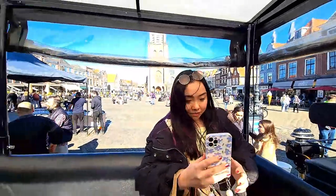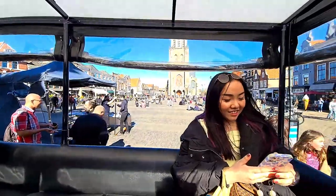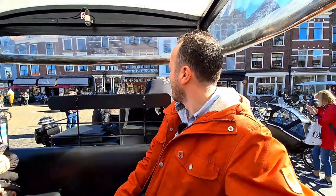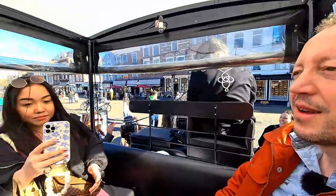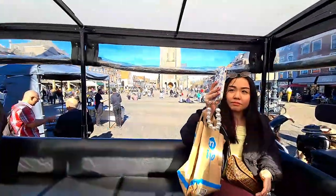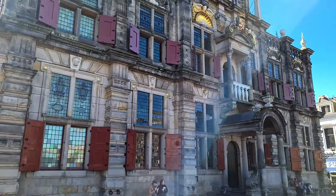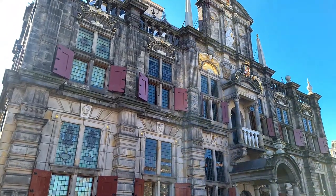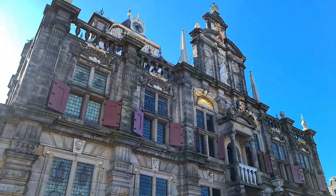Great day for horse drawn carriage. You're welcome. Hope you will enjoy this. This is my first time in this horse carriage. First time in the Netherlands. Yeah, some other guests. And meanwhile, I'm gonna show you the city hall. This gorgeous building. This is the former still. I don't know what it's used for now. Maybe it's still a city hall.